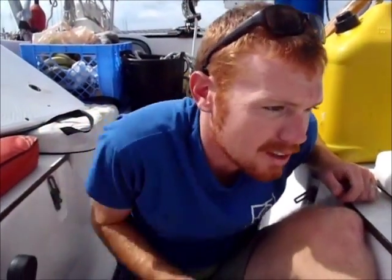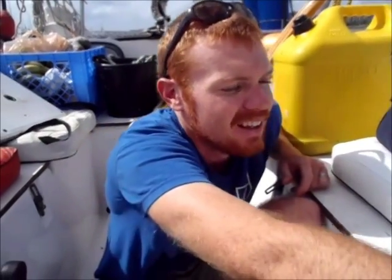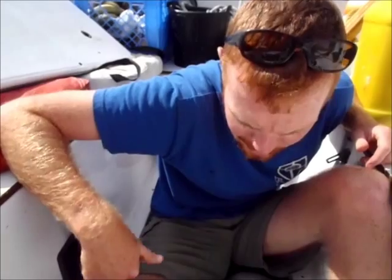So we took a super special giant crescent wrench basically that we used to loosen up the lock nut and then retighten it, and that's all it took. So we've retightened it and now it's not leaking nearly as much.